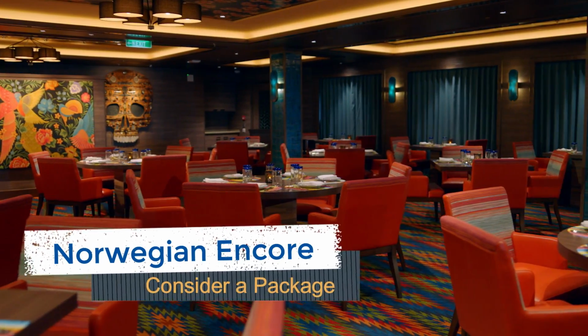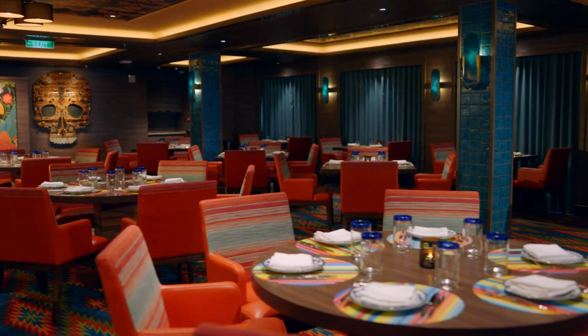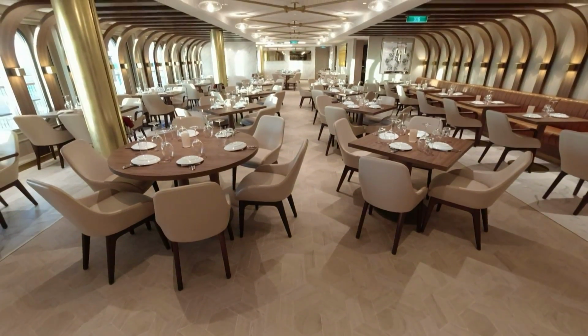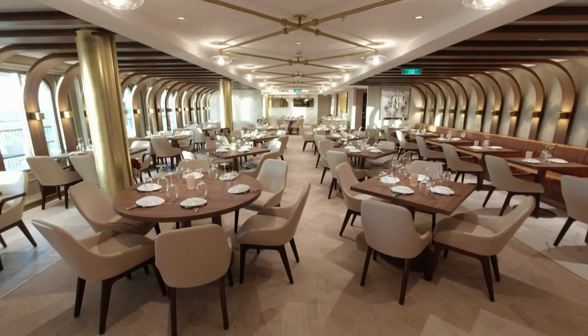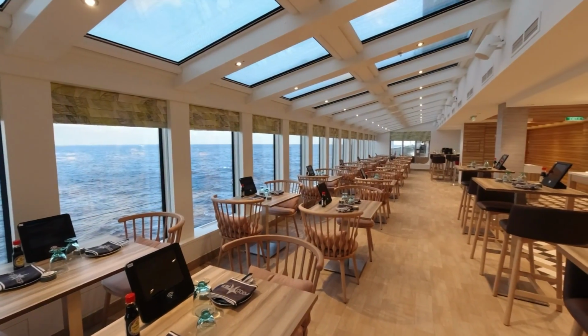We highly suggest a specialty dining package. Now, depending on when you book your cruise, you might actually be eligible for a free specialty dining package based on the promotion and room category. But even if you did not receive one as part of your booking, you should definitely consider a specialty dining package if you plan to eat at more than 2 specialty restaurants.